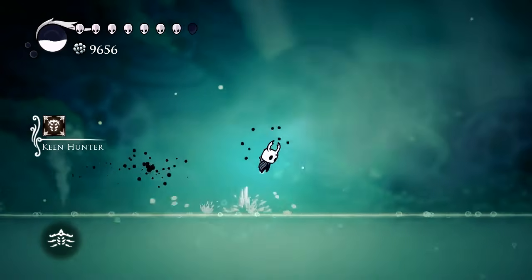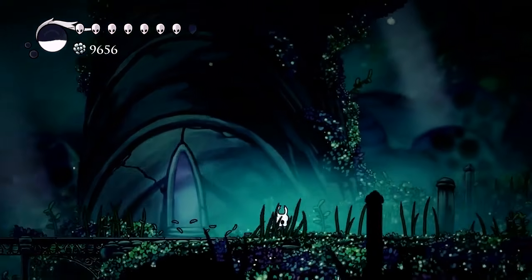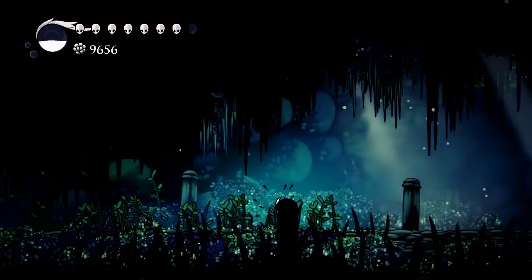Got it. And just like that, I finished my entire hunter's journal, and we can head back to the hunter to get our hunter's mark. But before we head back to the hunter, there's one more thing I want to show you guys.